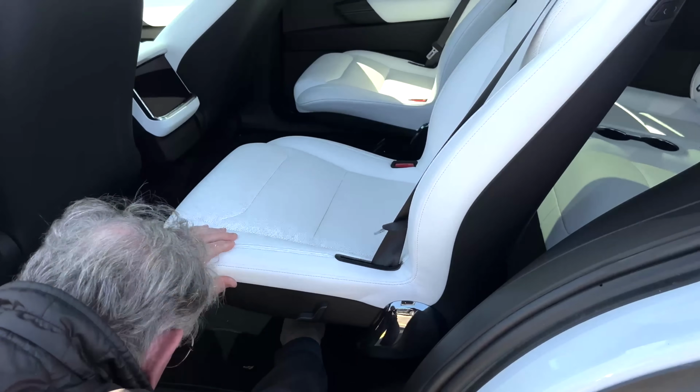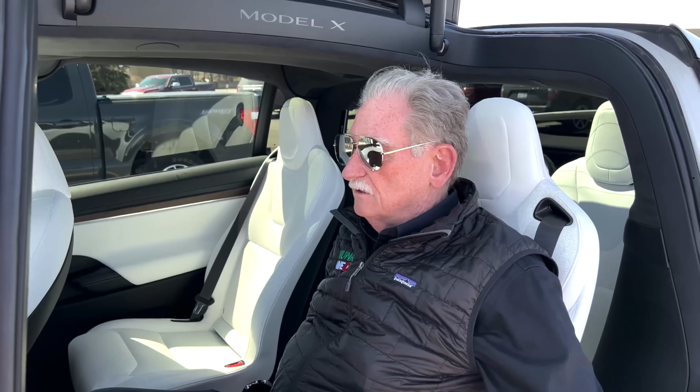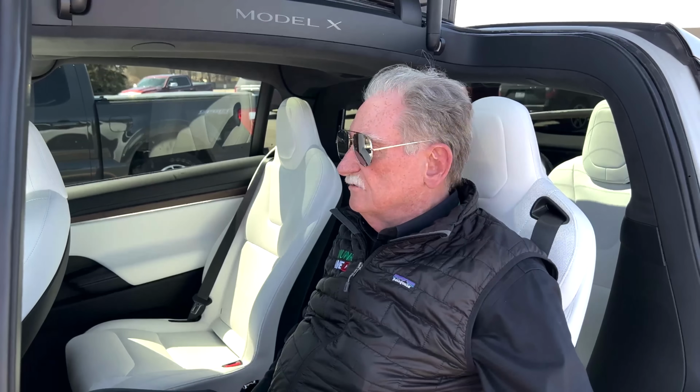Well, let me just jump in here for a second. Okay, so you've heard me say this probably too many times. I think that the Tesla front seats are the most comfortable seats on the planet. So I already know what that one's going to be like because this one here is great. I'm just going to jump back. I want to sit in this one back here.